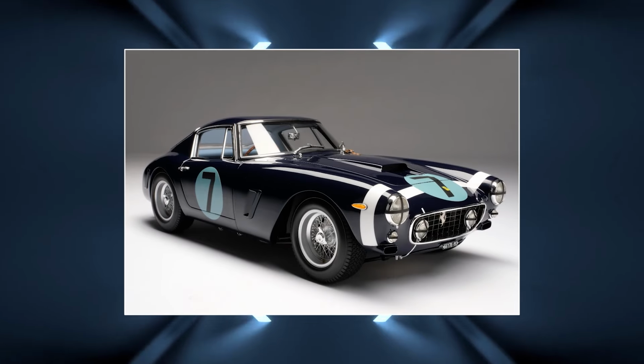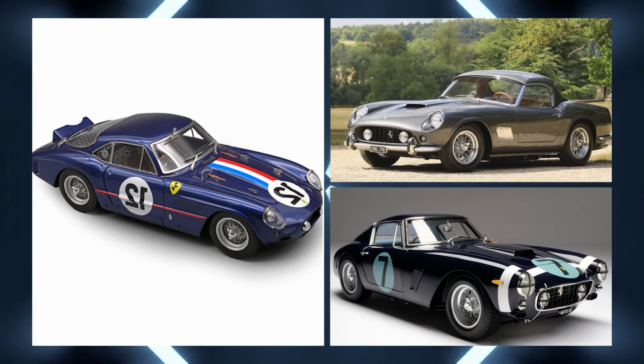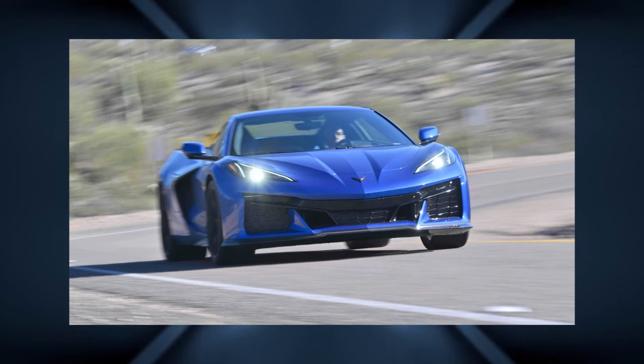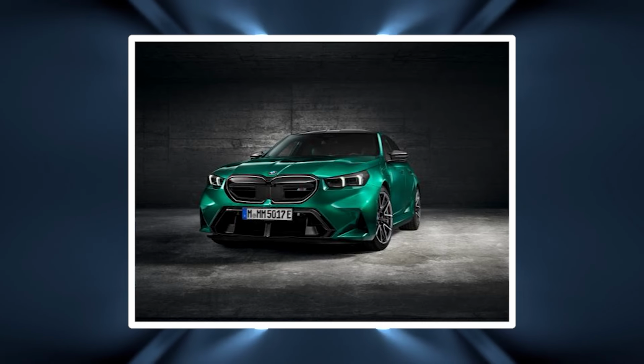Moving on to market insanity. In December 2010, one of the 3 original Ferris Bueller replicas sold at auction for $235,000, making it more valuable than genuine Porsche 911 turbos, Corvette Z06s, and BMW M5s from the same era.